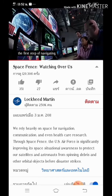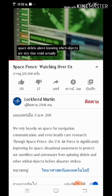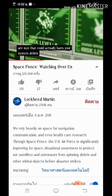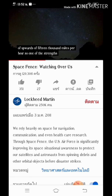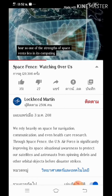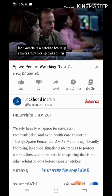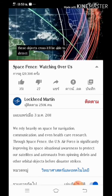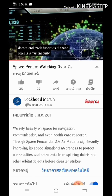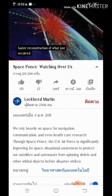The first step of navigating through the space debris involves knowing which objects are of a size that could actually harm your system. Debris can be traveling at speeds of upwards of 15,000 miles per hour. So one of the strengths of Space Fence lies in its computing capability. For example, in a satellite breakup, sensors may pick up parts of this, but with the Space Fence system online, as these objects cross, it'll be able to detect and track hundreds of these objects simultaneously, helping for faster reconstruction of what just occurred.